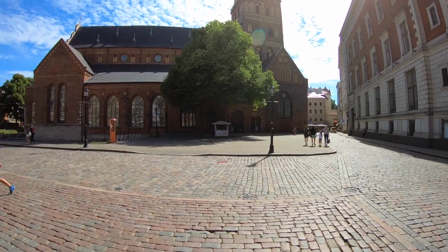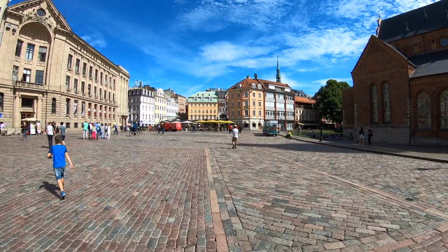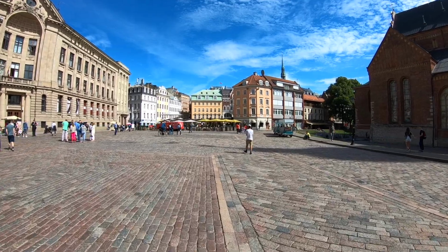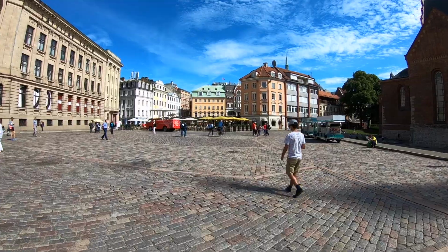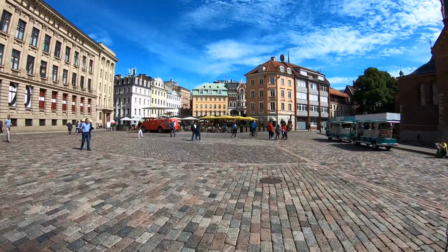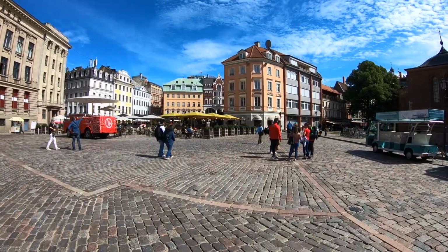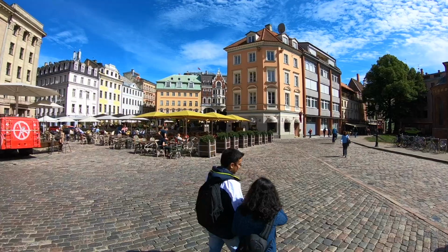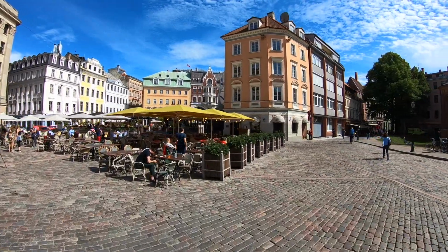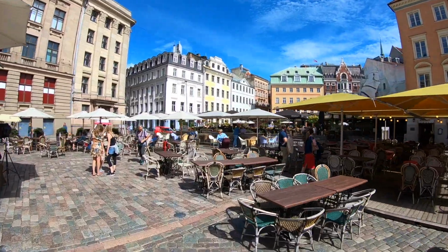By that actually we have finished our Segway tour of Riga Central Park, the old city and the Art Nouveau district and some narrow streets and the presidential palace and the town hall square, and we are finishing on the cathedral square, strolling through the street cafes and watching the beautiful Riga architecture.